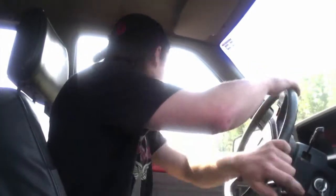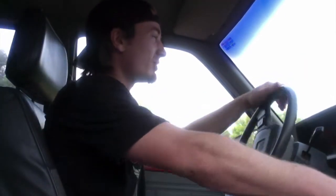So why am I reviewing an '87 B series pickup? Well, I'm going to challenge you and say that this is the pickup that everyone needs. This is the little truck that can do just about anything. The little truck that can.